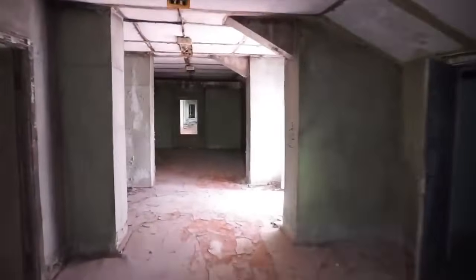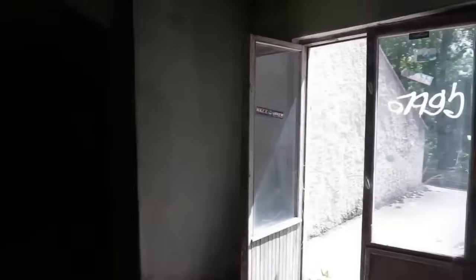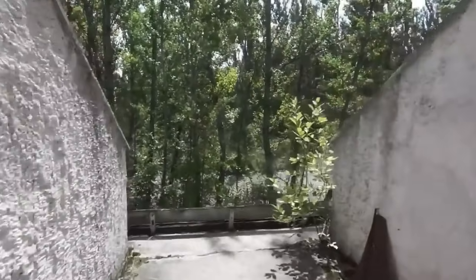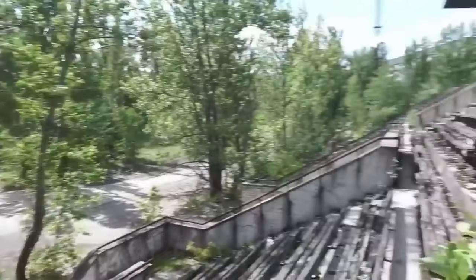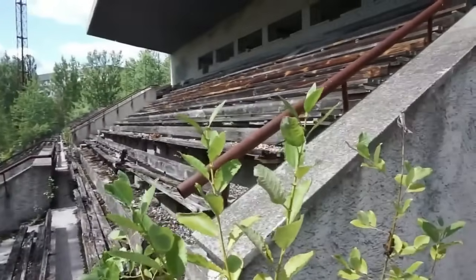Now there's a door here to the right that leads you to the bottom of the stand. Is it the bottom or are we halfway? Nope, we are halfway, okay. That was a tour of the grandstand of this sports arena, or this sports stadium. Gonna carry on. Apparently there's a shooting range that we're gonna explore now. We'll see you down at the bottom.